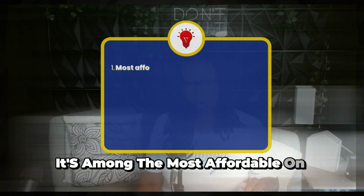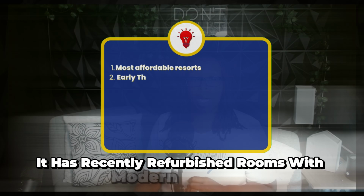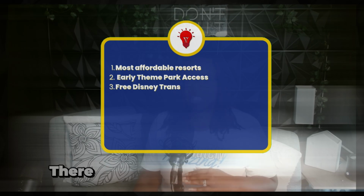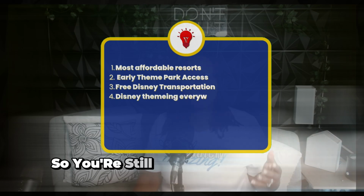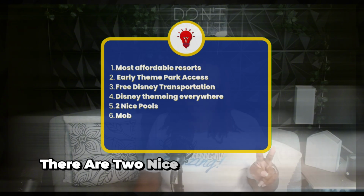The pros. It's among the most affordable on-property options. It has recently refurbished rooms with modern amenities. By staying at an All-Star Resort, you do get access to early theme park hours. There is free Disney transportation. Disney theming and atmosphere is throughout the park, so you're still within the bubble of magic. There are 2 nice pools.